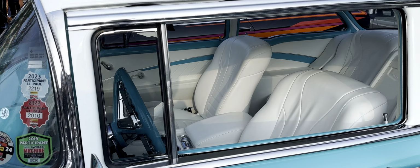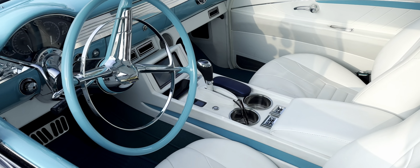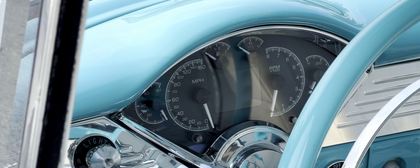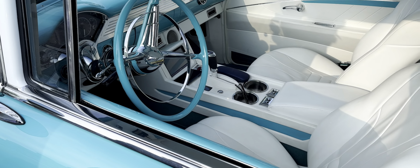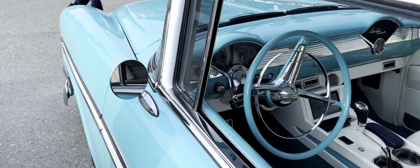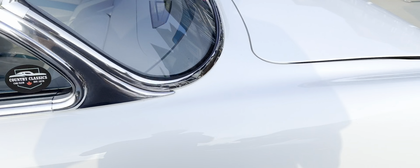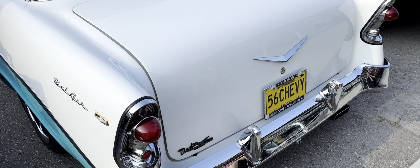Nice. It looks like a very nice interior. I like that white interior like that. Very, very nice. It's got a mile speedometer as well. Beautiful, beautiful interior. Yeah, they used to all have miles. They definitely used to have miles, that's for sure. Not anymore, eh? Let me get a shot from the back here too. Oh yeah, look at that. Beauty.